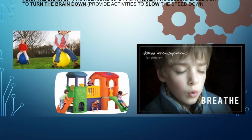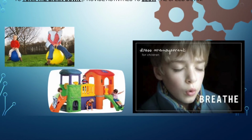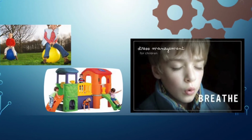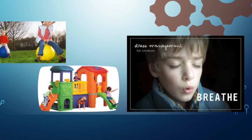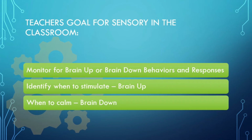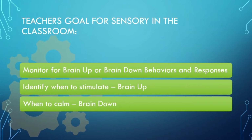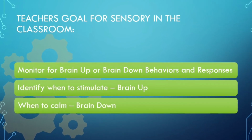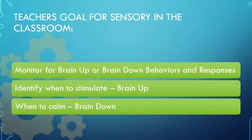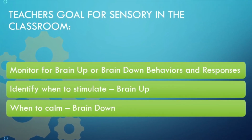Let's discuss how all of this information on the central nervous system relates to your classroom. The teacher's goal for sensory processing skills is to monitor self-regulation responses and identify if activities should be provided to turn the brain up, which is to provide more input for faster processing speed, or to turn the brain down to provide activities to slow the processing of information down.